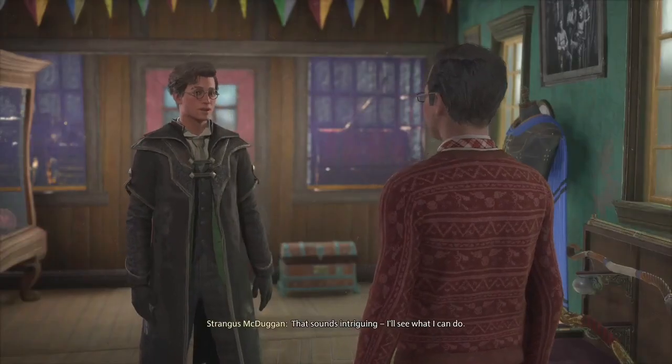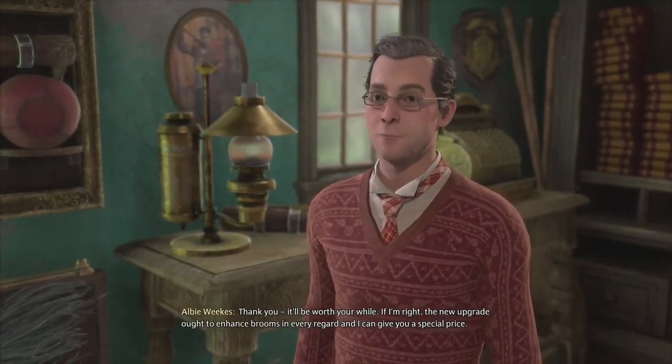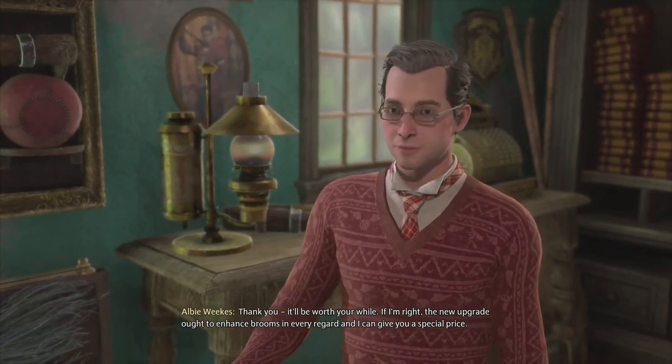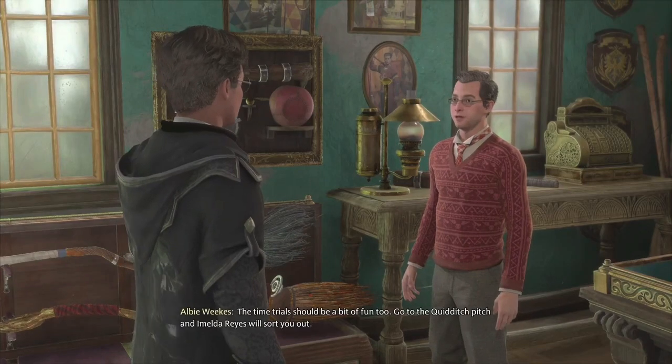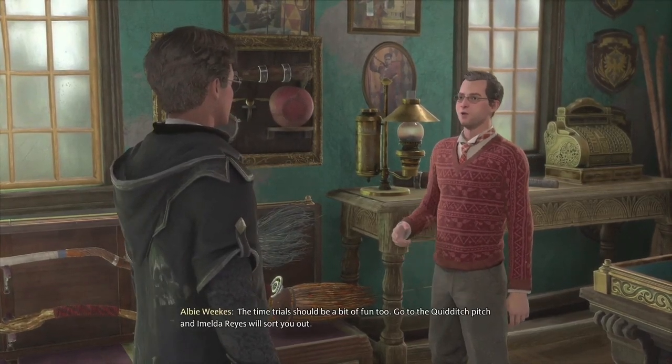That sounds intriguing. I'll definitely get that done at some point. Thank you. It'll be worth it. But I just want to get out my broom right now, to be honest with you. The new upgrade ought to enhance brooms in every regard. And I can give you a special price. The time trial should be a bit of fun too. Go to the Quidditch pitch and Imelda Reyes will sort you out.